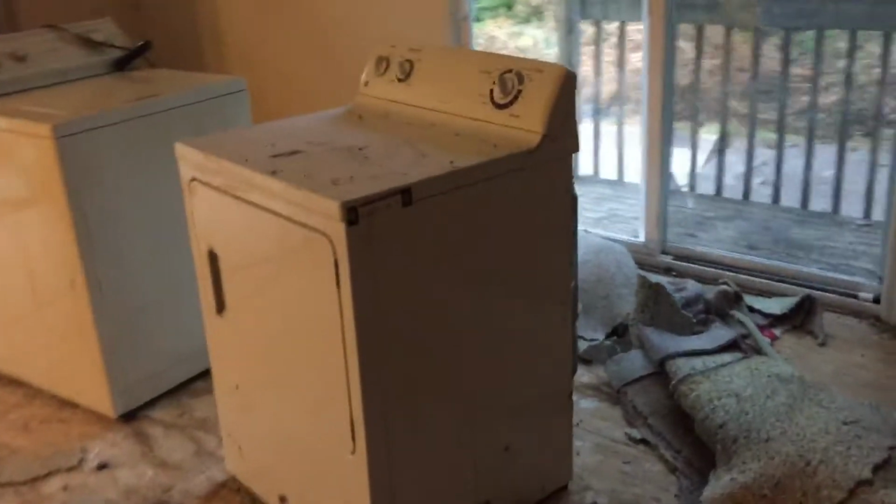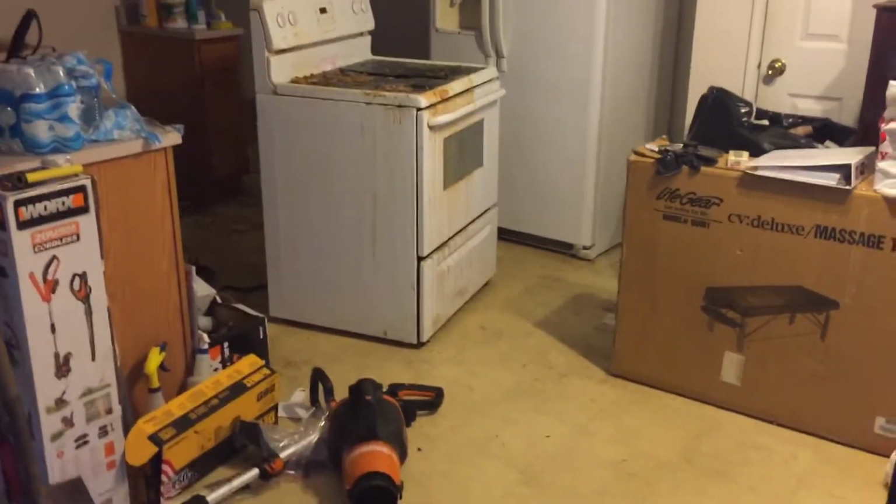All right, now we're gonna come out here. Nothing's changed in that bathroom. We have the washer and dryer now out of the basement, ready to go to the metal scrap yard. We have the stove also ready to go to the metal scrap yard. So hopefully those will happen tomorrow.